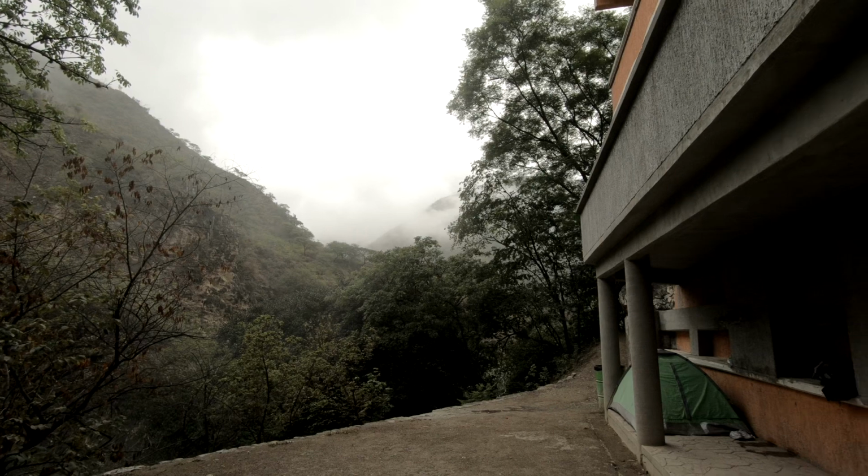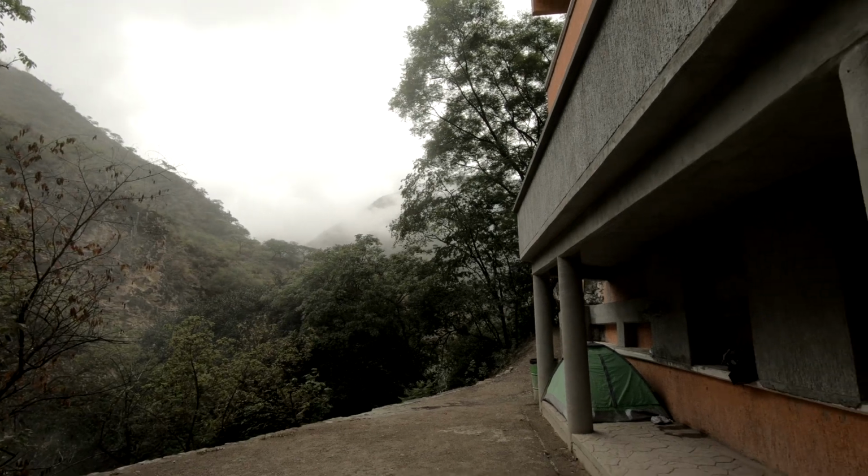If you're able to bring your own tent, we recommend you do it, because the ones that they have there are not waterproof. However, you can always rent them, just to remind you. We did that, but we had to be creative where we put our tent when it was raining. Oh yes, we did.